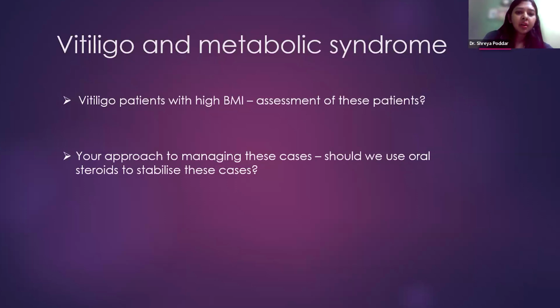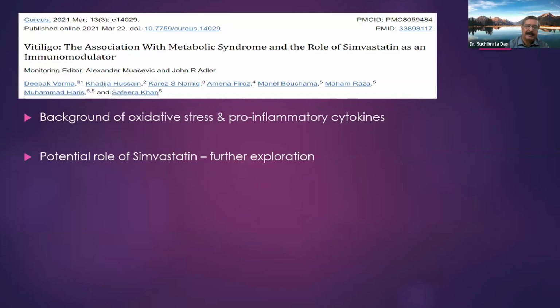And Shuchibrato sir, what oral immunosuppressant would you use in these cases? It's very difficult. In this child, I prefer oral corticosteroid, but for a very short time. I'll give oral corticosteroid, definitely in mini pulse mode, but for a very short time. It's only 6 years of age.